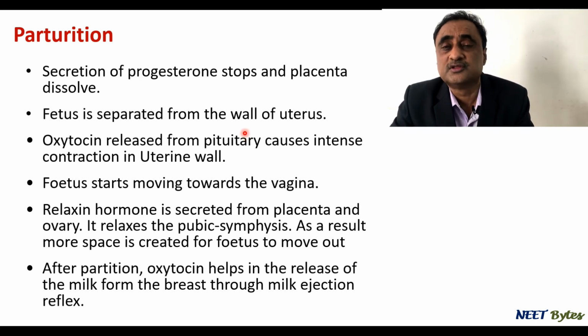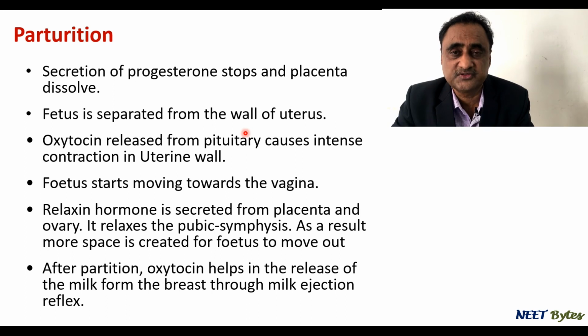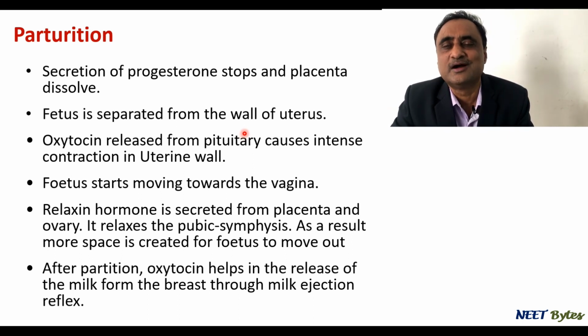We also know the role of oxytocin, just now we have discussed that it plays a very important role in the process of lactation as well, right? So these are the two key things that happen during birth or immediately after birth. So we can recap that parturition and lactation happen with the help of oxytocin as well as prolactin under the influence of the pituitary gland, right?